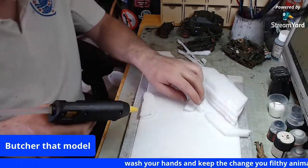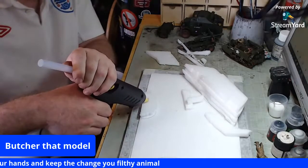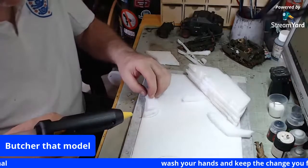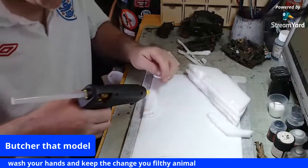Oh dear, the baby's crying. Next door's grandson. He's about a week old now, bless him. He's a cute little thing. But he's got a good old set of lungs on him. He's got a heck of a set of lungs.